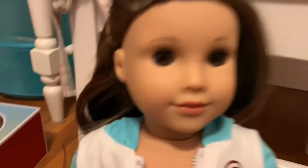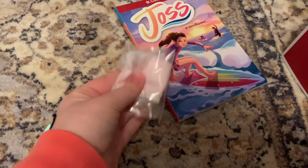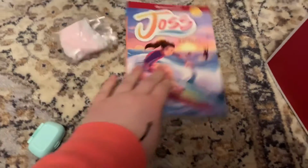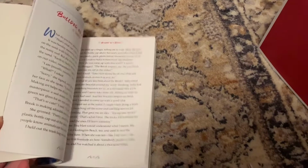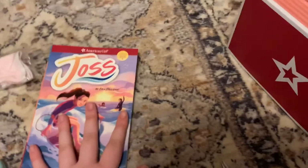So I'm gonna show you what else she came with. She also came with all these things. So she has her hearing aids, which I will show you in depth in a minute. She has underwear because she's wearing a swimsuit, and she has her book, which is Joss by Erin Flanagan. She has such a nice book. I love that they brought back illustrations in the books. Even if it's just mini illustrations, I'm just so glad that they brought her stuff back.